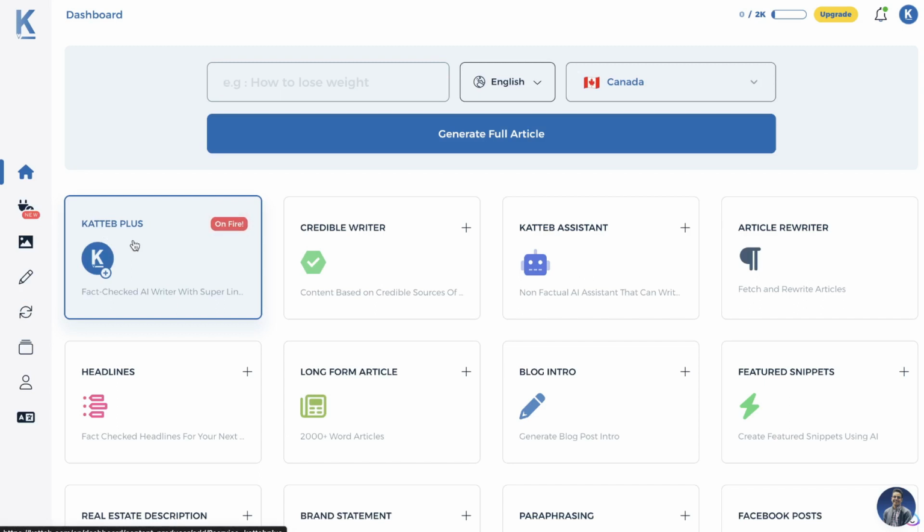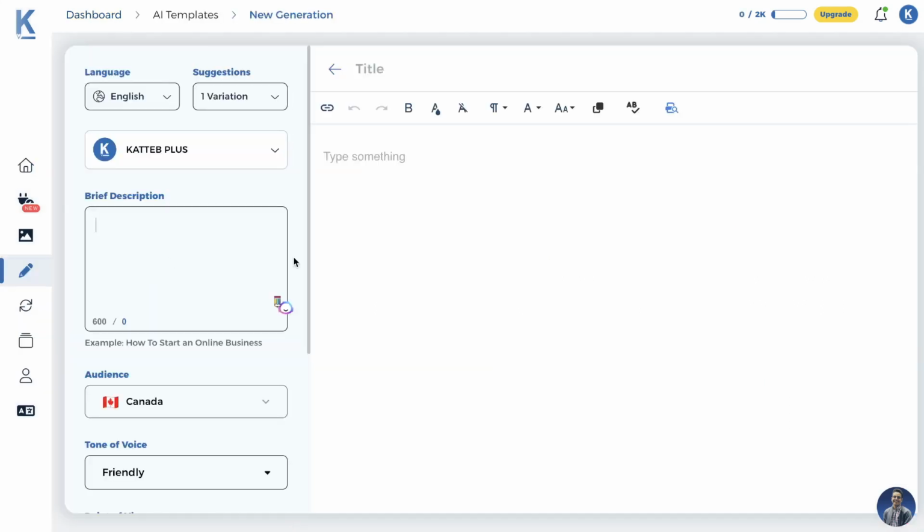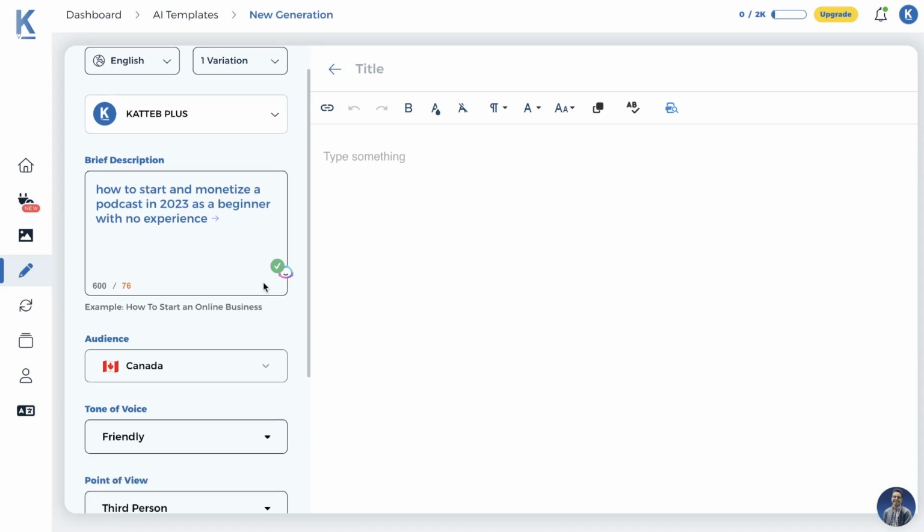Let's use the Katteb Plus. So this is the fact-checked AI writer, which also generates very high quality content. Once you click onto that specific template, the first thing that you need to do is describe the type of blog post in which you're trying to create. For this example, I'll be writing a blog post about how to start and monetize a podcast in 2023 as a beginner with no experience.